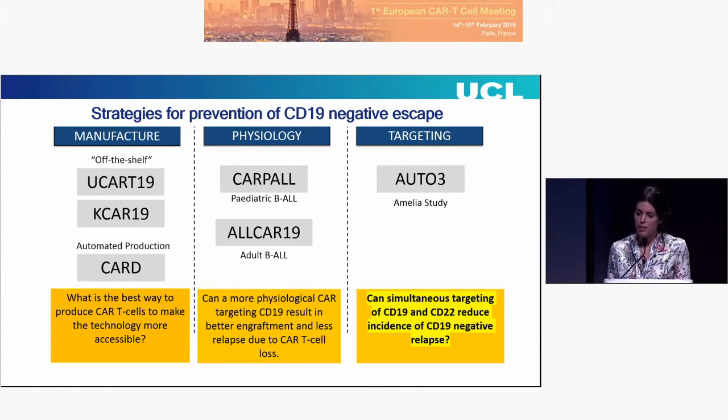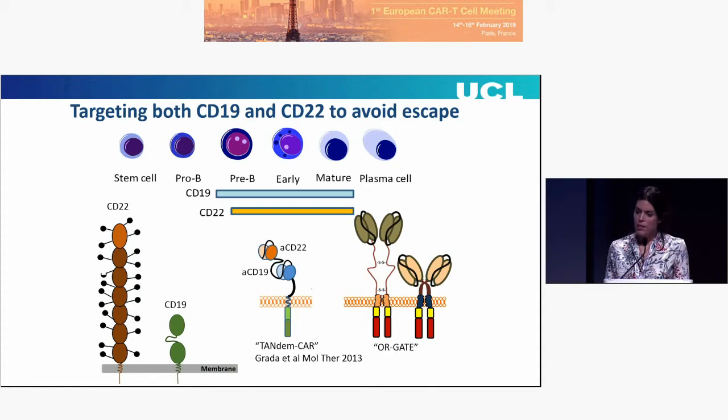Now, I'm going to move on briefly to strategies for prevention of CD19 negative escape. Can simultaneous targeting of CD19 and 22 reduce the incidence of CD19 negative relapse? Well, essentially, targeting both of these antigens makes a lot of sense, and at UCL, we're not the only people to be doing this by a long way. The group at Stanford are using a TanCAR, which is the construct in the middle, where you can see 2 single-chain Fvs, 2 antibodies on the same stalk with the same signaling endodomain.